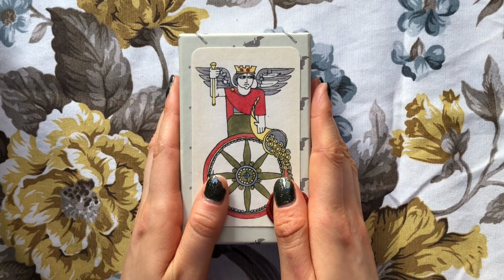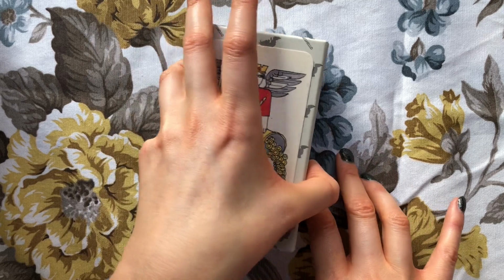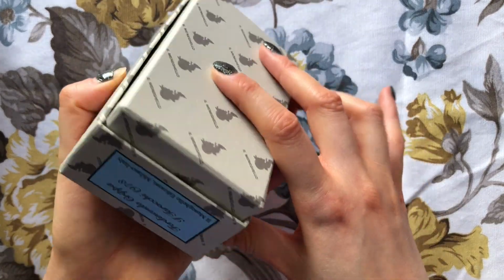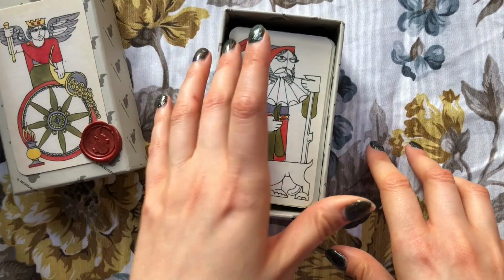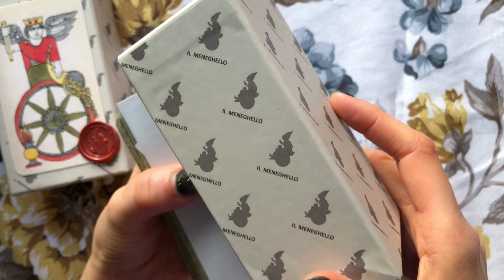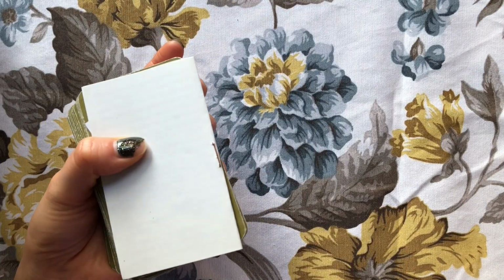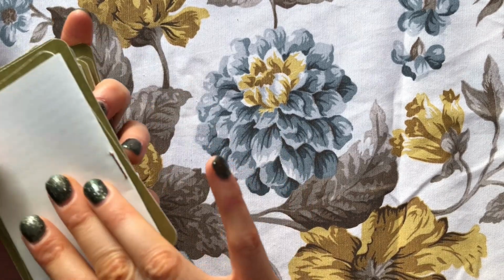But I saw this one on Rachel's channel, Second Thoughts About the Mission, and it's the most beautiful deck I've ever seen. I am so glad I bought it. I honestly received it and I thought this is going to be my favorite reading deck ever.